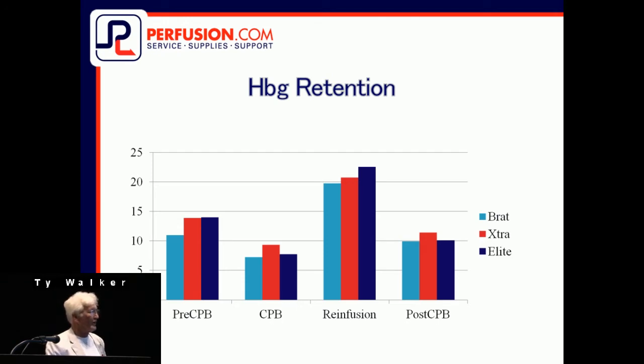And then we looked at the patient's hemoglobin values when they left the operating room. And remember, there were 4 circulatory arrest cases in here. There were multiple valves, CABGs, all comers in all these patients. And if you look at our hemoglobin value before we left the room, it really was only about one or two points lower than when we started.